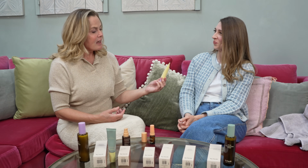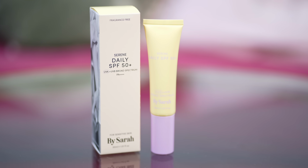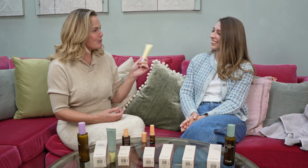But can I just say congratulations on your packaging and your colours. Thank you. It's just sunny, isn't it? I love the sunshine yellow and the joy of the purple. Yes. It's very pleasing actually to put that in my bag.